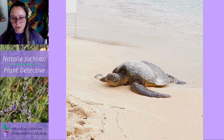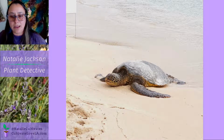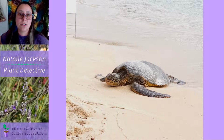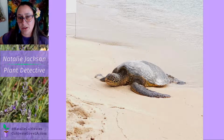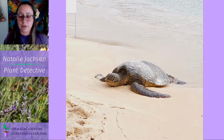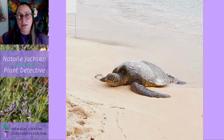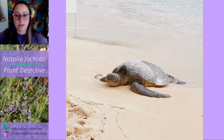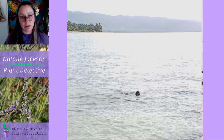And you'll notice here there's also a sign kind of behind the turtle, and that is because, again, there are volunteers who are dedicated to making sure that no one messes with these turtles, and they put up signs. They have t-shirts and buttons, and they'll answer any questions you have about the turtles. Because they do this volunteer work, they know quite a bit about the turtles and know which one is which. And the signs actually have the turtles' names on them.